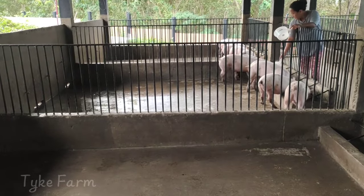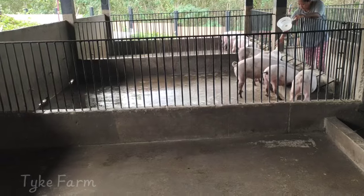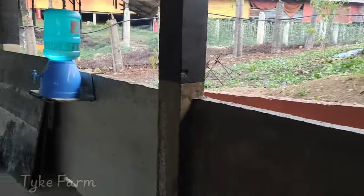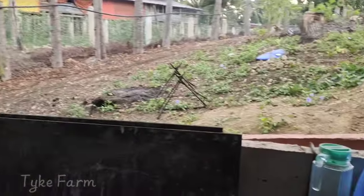Pigs are fed. Cleaned out. Gullies washed out. So we'll be making a move any time. As soon as Wynne gets in, we'll be away. So now we are leaving from the farm, going to the place where we're going to look at the piglets.